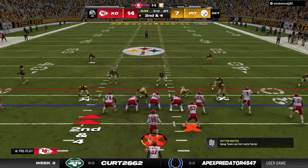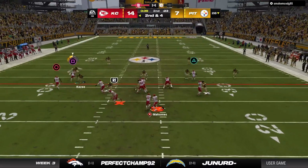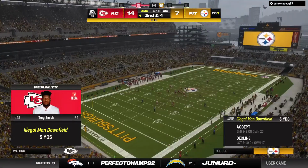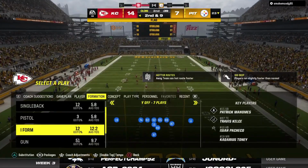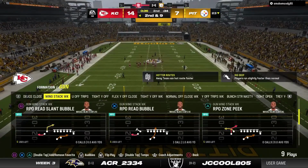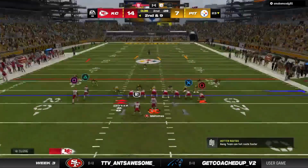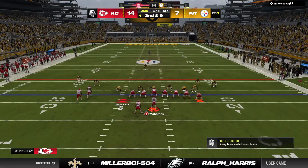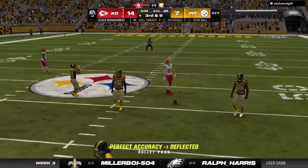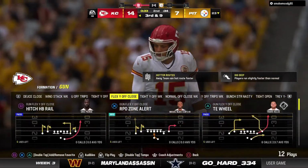This 2nd and 4. Valdez-Scantling in motion left. That'll be caught. It's Tony. And able to get this one across the 45 before he's brought down. On 2nd down, here's Mahomes. That ball nearly intercepted. The rookie had his hands on it, but couldn't pull it in.